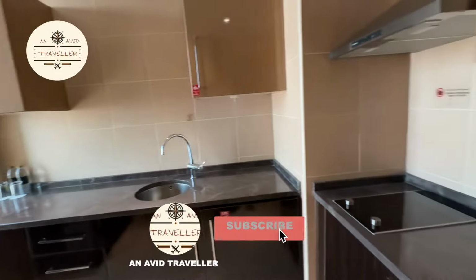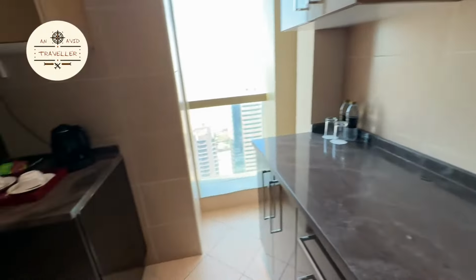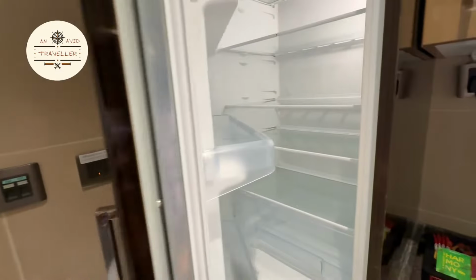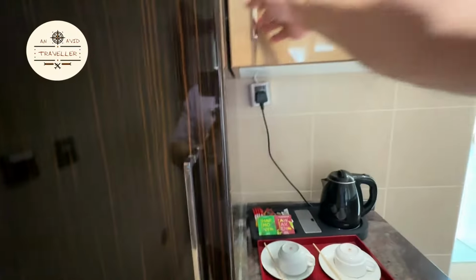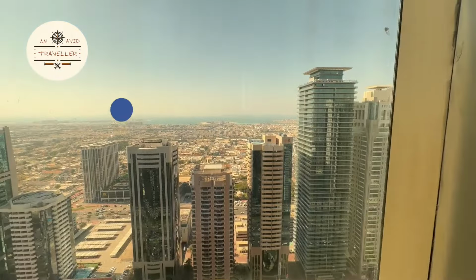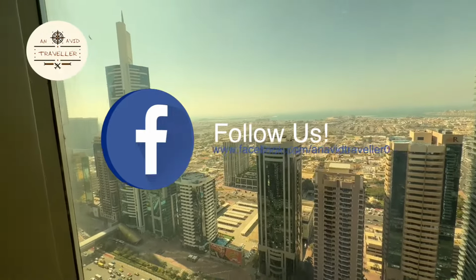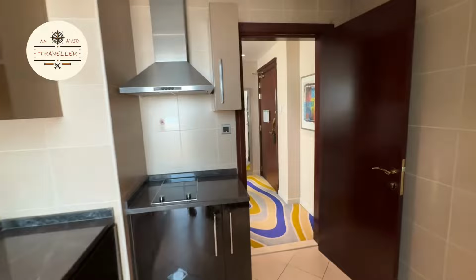So there you go. Stove, bench top, sink, your kettle, fridge, some storage in the cabinet. Yep, that's pretty much it. And you're getting complimentary water, and you have a beautiful view there of Jumeirah Beach and Sheikh Zayed Road down there. So let's take a look at the rest of the suite.